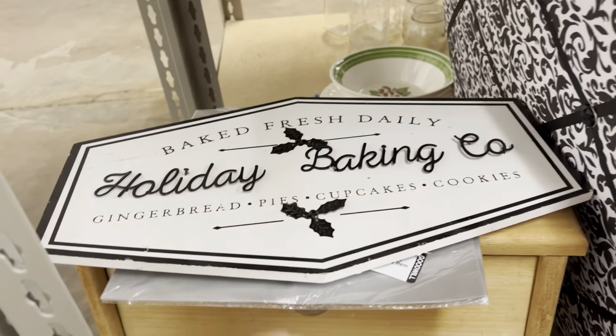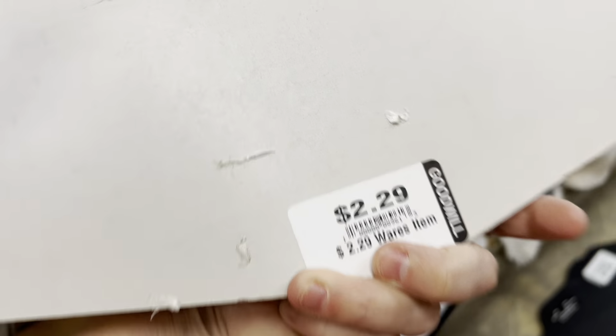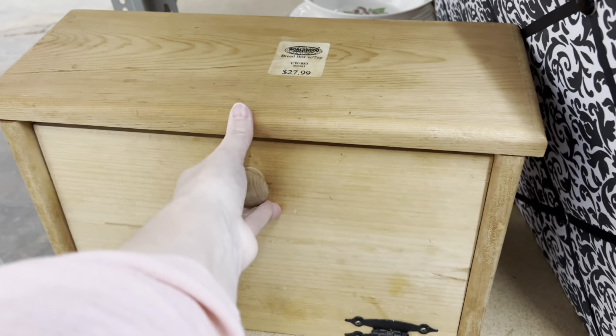Again, I'm finding all the things here down on the bottom shelf. This was an adorable little sign that you could put up at Christmas. I love the wording. I love the black and the white. Very, very cute, but I just don't need it.